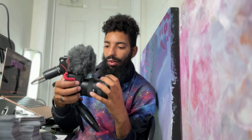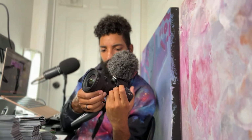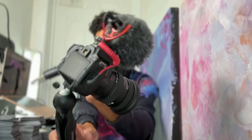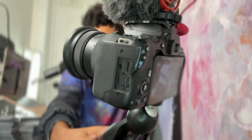But the problem with it is, let me see if you can hear this. There we go. See if you can hear this. You hear that sound for the autofocus from the lens? That is a problem. That's going to destroy your audio. You can technically set it so that whenever you press the shutter button, it then focuses on what you need. So it's one extra step, but it's not that much.